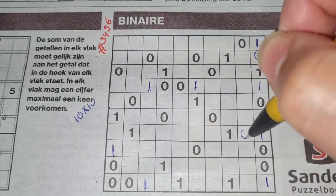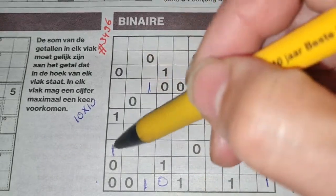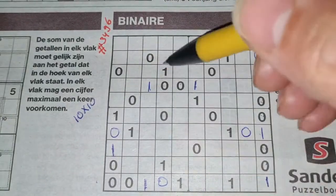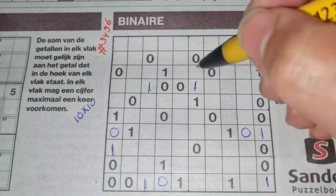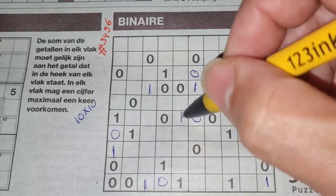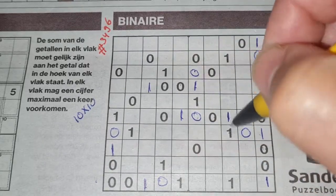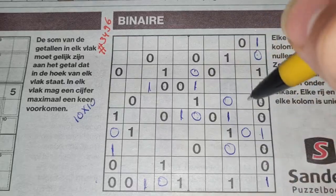Between 2 ones comes an O. Double one, here no, there no. Double O, here one, there one. Double one, here no, there no.